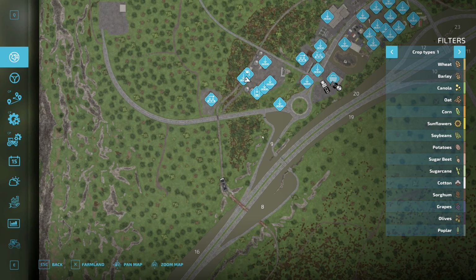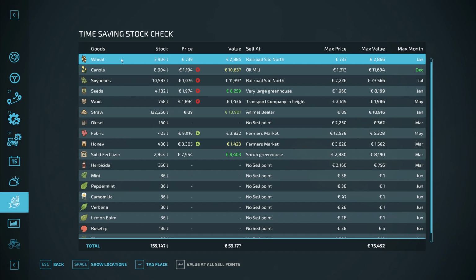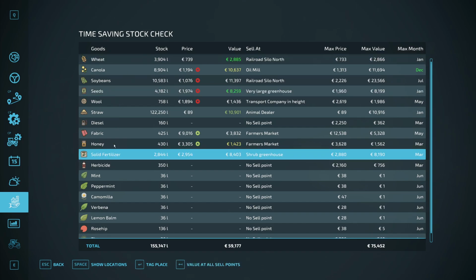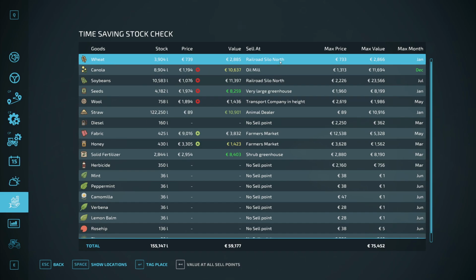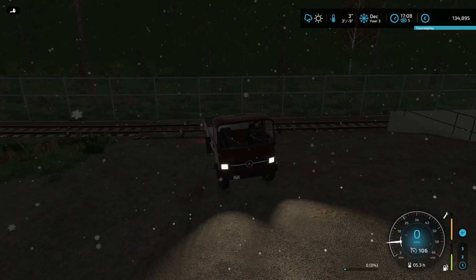Interesting. Right. Well, okay. Also, just before we leave here, I'll show you. We do have seed as well. Sorry, bloody seed and solid fertilizer are good for price, but no. Wheat as well needs to come here also. I know it's not much money, but it's still one less thing out of the production. So we'll head back to the farm, get that wheat, and bring it back here to sell.